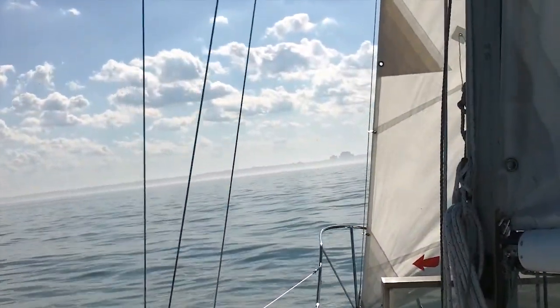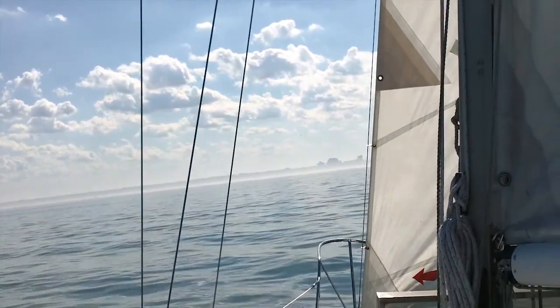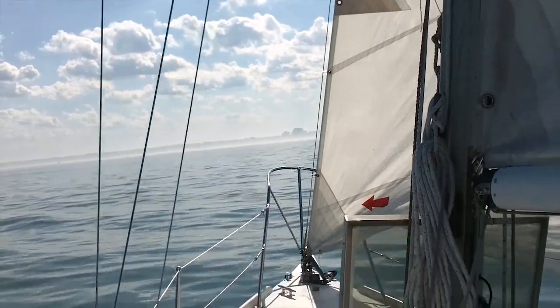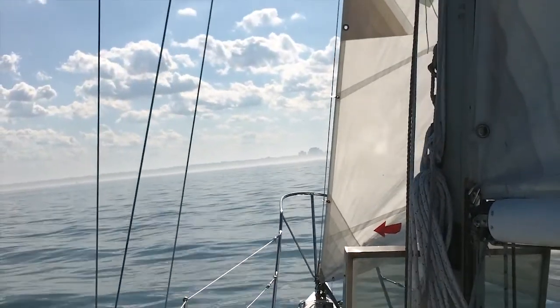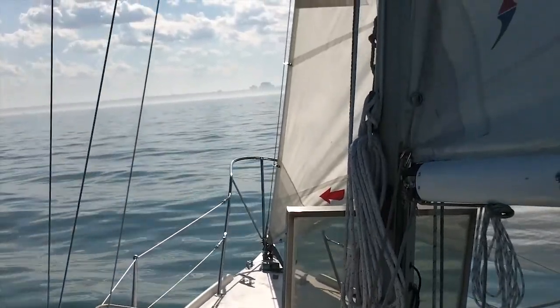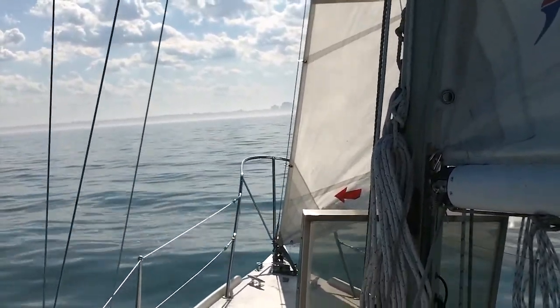It's 4:20. We're about 2.3 miles from the marina. Wind's down to about 7.5 knots. We're tooling along at about 3.5 knots. Looks like a little foggy there on the shore.